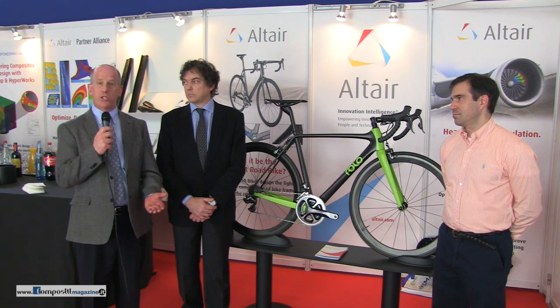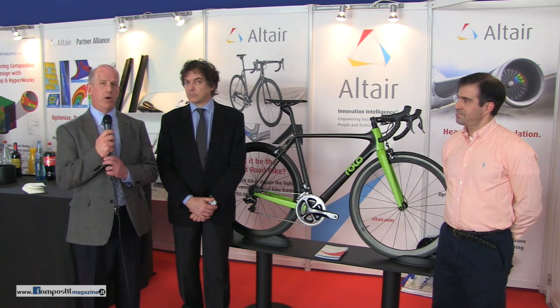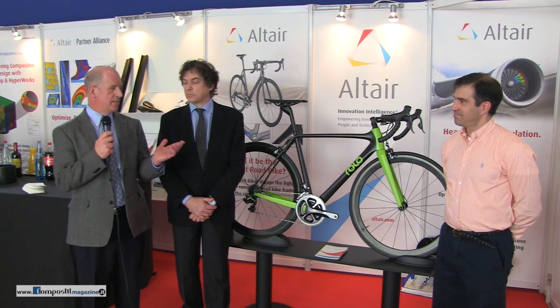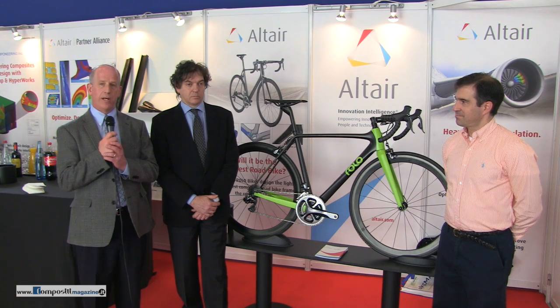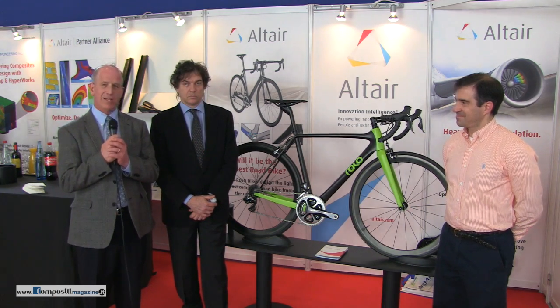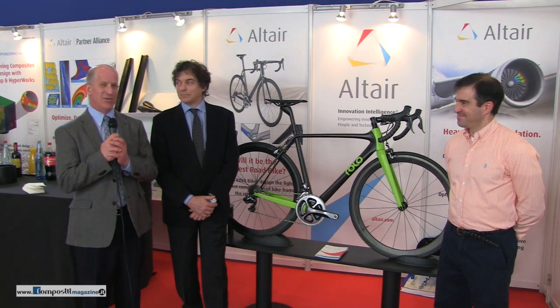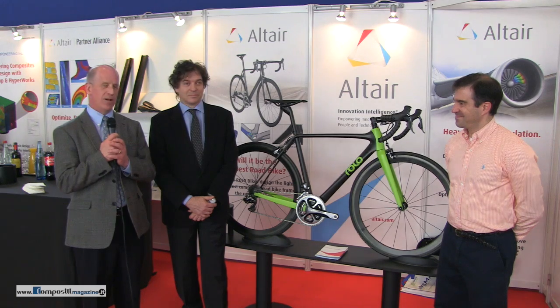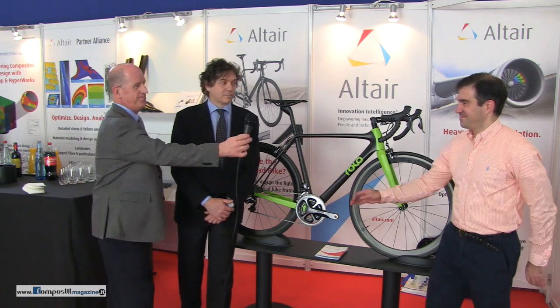As mentioned, we do consulting work as well as provide software, and we've got a good example here at the booth. Rollo Bikes: we worked closely with them on a consulting basis, using our technology to optimize the design of that bike. It's been great to have Adam and the bike at the show because it gets lots of people to stop by and ask questions. So I'm going to turn it over to Adam to describe a little bit more about our activities on the bike.